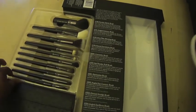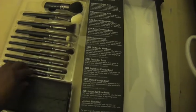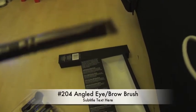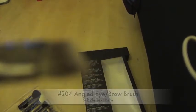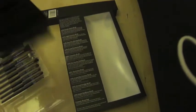Well, the last one is an angled eyebrow brush, which I can't seem to get out. Trying to finish it, so I've just ripped it out. Right, so this is the angled eyebrow brush, number 204. And then it comes with this brush roll. It just snaps there like that. It has a new smell, but synthetic fibers always have this sort of scent. Look, made in China.